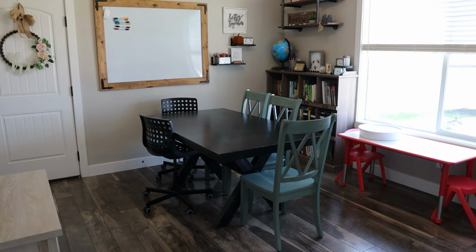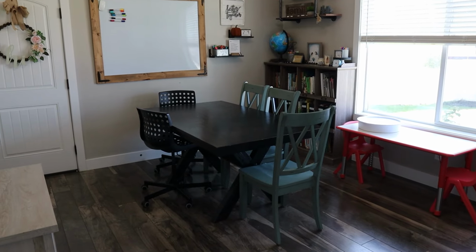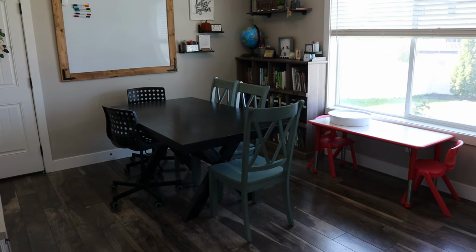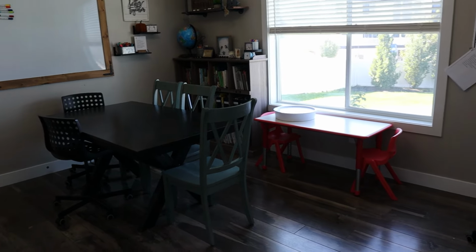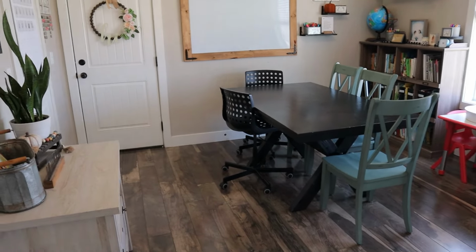All right, so here is the first glimpse of our homeschool room through the door that leads out to our kitchen, living area and stuff like that. This was initially made to be a beauty salon for the people that built the house, and then we moved in 8 months after it was built. So it was perfect for us.